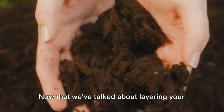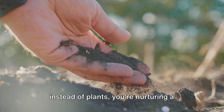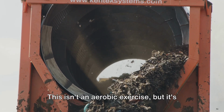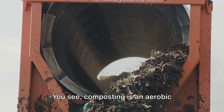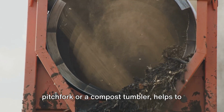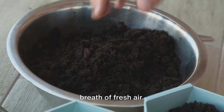Now that we've talked about layering your compost, let's dive into the maintenance of your compost pile. It's a bit like tending a garden, but instead of plants, you're nurturing a community of microorganisms that are working hard to break down your organic waste. First up, turning the pile. This isn't an aerobic exercise, but it's about getting oxygen to your compost. You see, composting is an aerobic process, which means it needs air to happen. Turning your compost pile, either with a pitchfork or a compost tumbler, helps to aerate it, speeding up the decomposition process. Think of it as giving your compost a breath of fresh air.